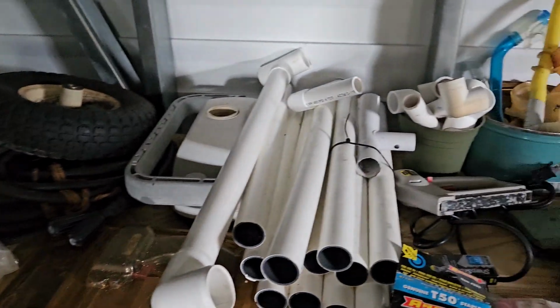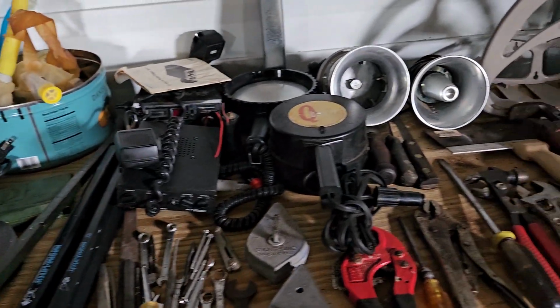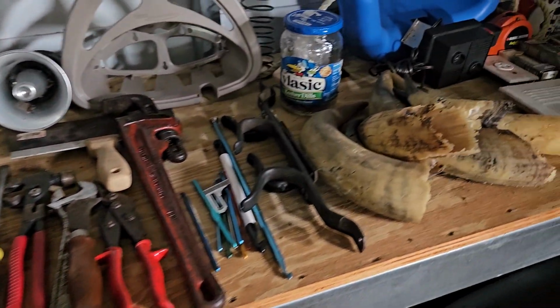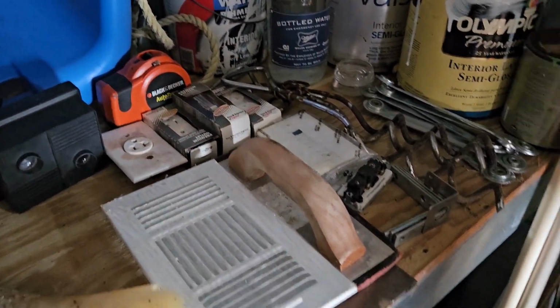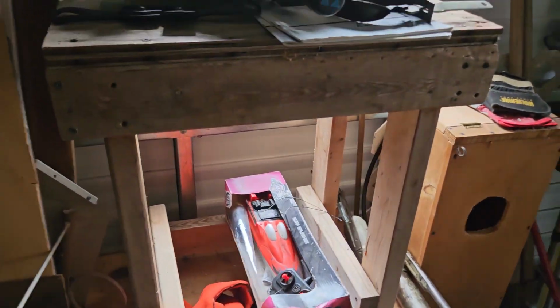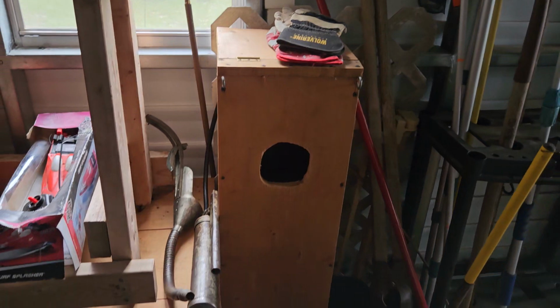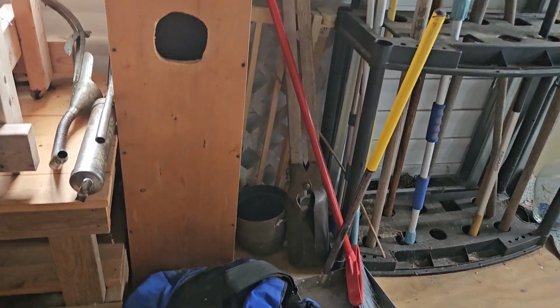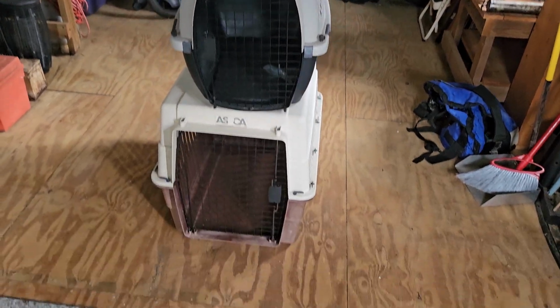Take up here. We got a few plumbing supplies. Crowbar. A few more tools. Couple CBs. Spotlights. Or eight horns there. Okay. Couple stackable tables there, workbenches. Nice little saw there, Delta. Bird box, bat box, maybe we'll call it there. Some more yard tools. All right, guys, I'm gonna get over here, show you. We got some nice dog cages here. All right, I'm gonna turn you around because I think we've just about covered everything.